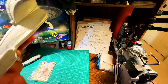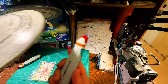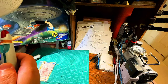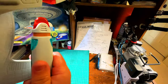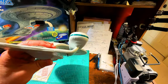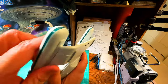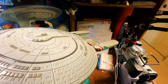See, the nacelle pylons have metal contacts. And what you can see is in the inside of the nacelles, those metal contacts. So it doesn't really matter which side you put it on. But what we're going to do is line it up, and it's going to slide on just like that. So let's do the same thing for the other side now. Again, line it up just like that. And that's pretty much all you have to do to assemble the starship.